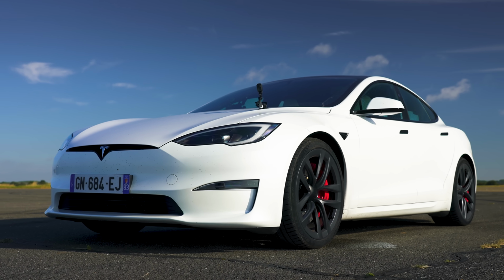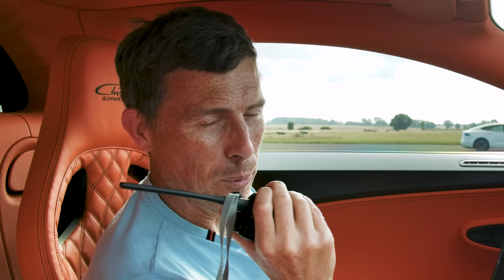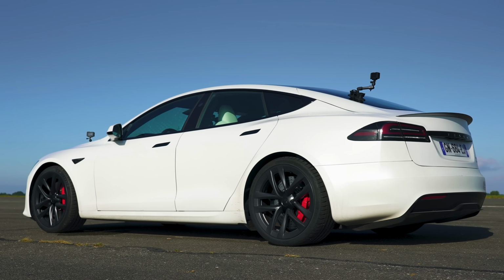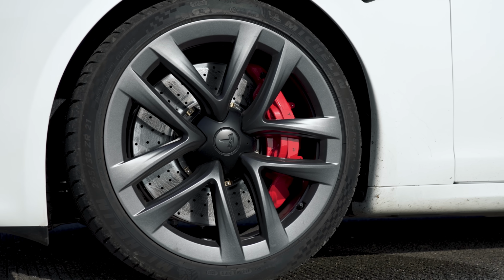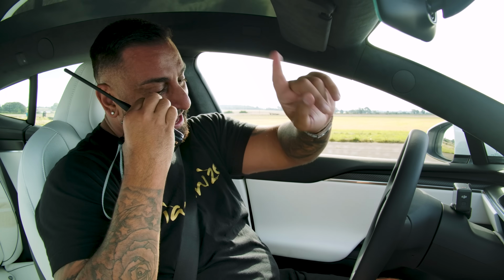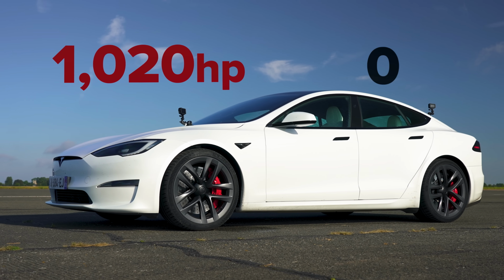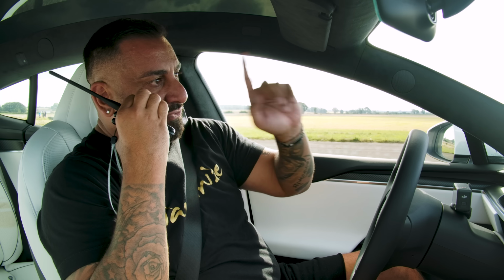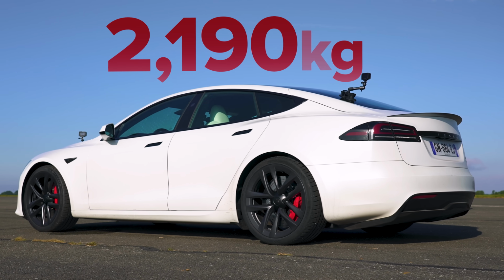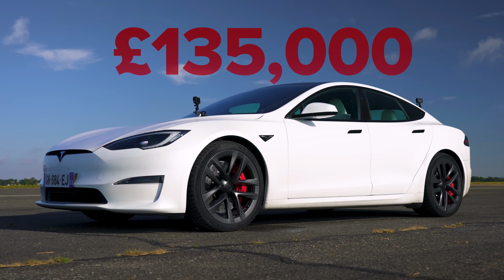Anyway, do you want some stats on this one? Yeah, go on. Let's see if you've done your homework. Tesla Model S Plaid, it's a track pack as well, and before I continue, I have normal road tyres on this. I don't have the track tyres. I'm just putting it out there. 1,020 horsepower, 1,420 newton meters, 3 motors, all-wheel drive, single-speed gearbox, 2,190 kilograms, and it's around 135,000 pounds.